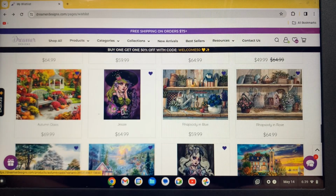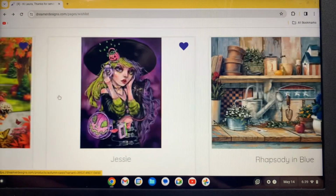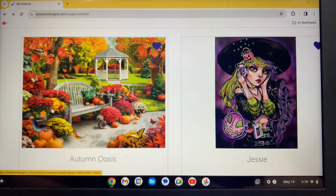I think we're almost done here. We have Autumn Oasis. I don't know that I'm really interested in this one anymore. It's just kind of been on my list for a while.